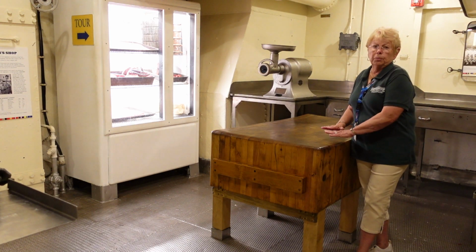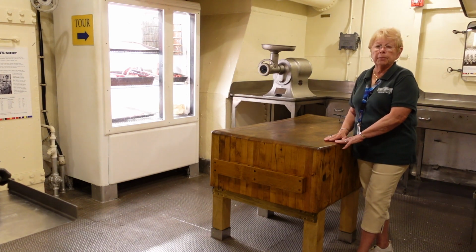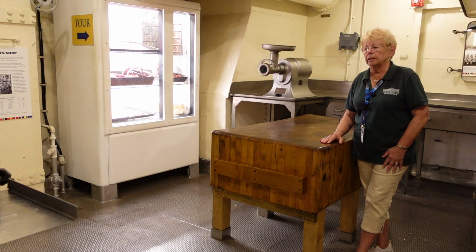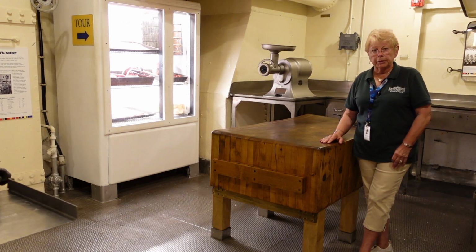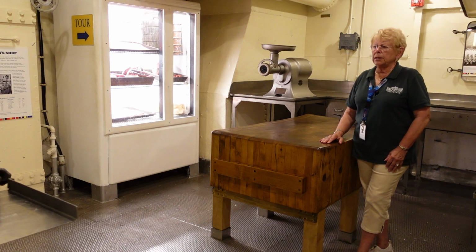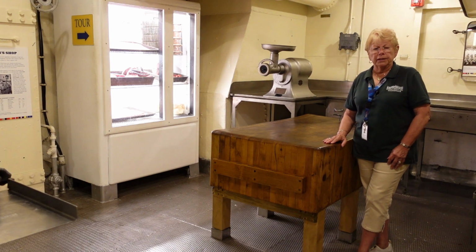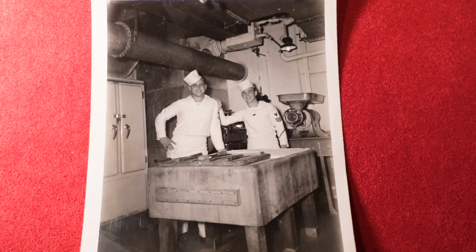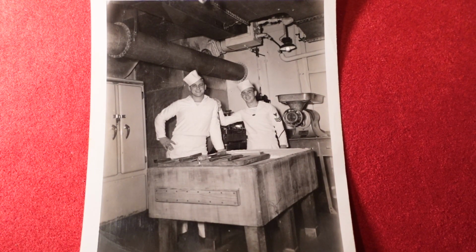And then we go to my beloved butcher block. One time I was doing a 101, a docent, and I had a family hang back a little bit. His name is Chris McMillan. And he looked at me and he said, "You didn't have that old white table in here. Look at that picture. There was a butcher block." And I said, yes, but butcher blocks are way too expensive.